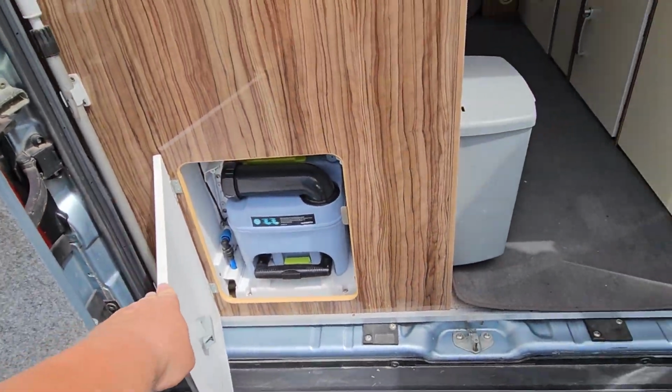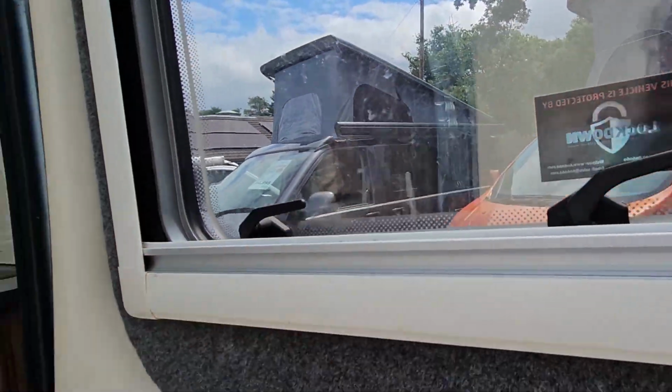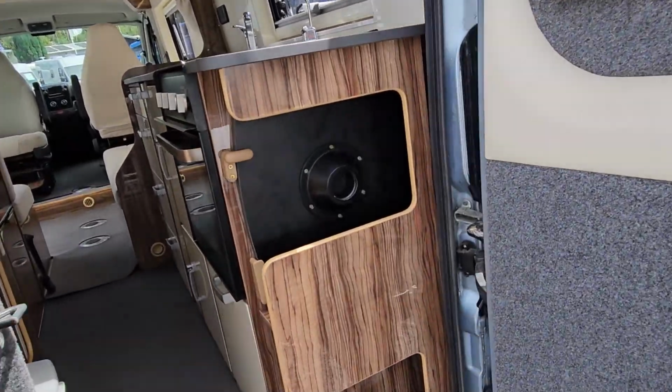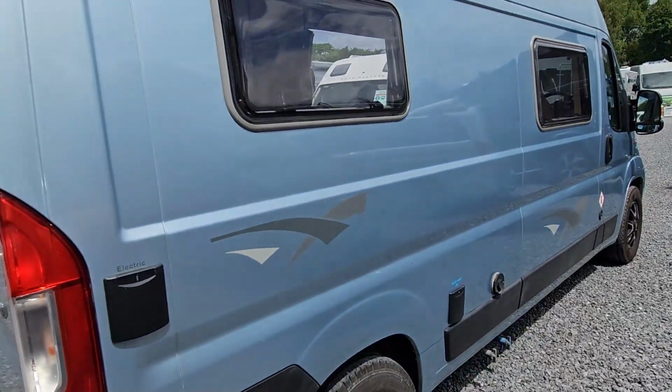Emptying point for your Dometic toilet. Full Thetford oven, we'll have a look at that more from the inside. Proper concertina blinds and fly screens in all your windows. That sticker there says it's got an Outsmart the Thief lockdown alarm and immobiliser and tracking system fitted on it as well. That we won't guarantee, you won't need one at this price point for your insurance, but we will check it and of course let you know if it's working.